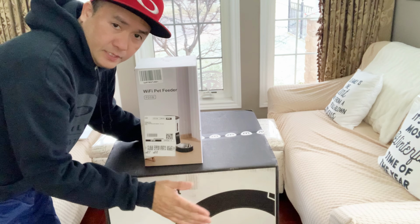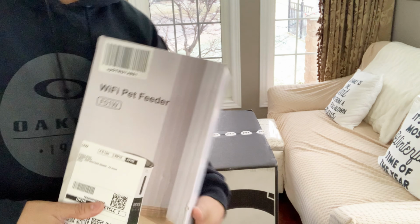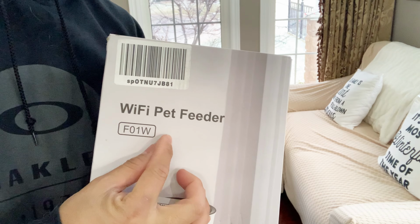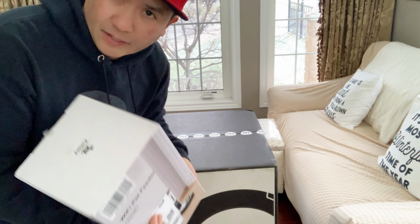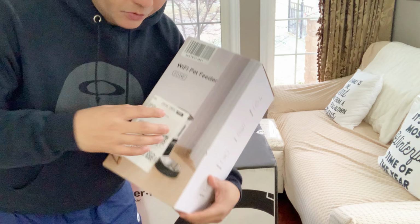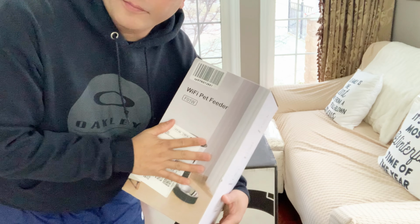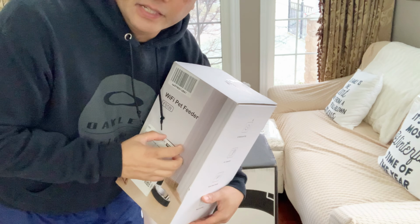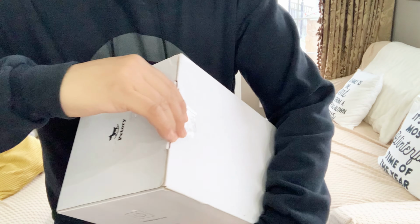But before we go with this Litter-Robot, let's try to unbox this first. It's a Wi-Fi pet feeder. You know, it makes life easier when you're away. You don't have to worry about them. These also have an app you can connect through the Wi-Fi. You can control everything. You can feed them even when you're away. All right, let's open this thing.